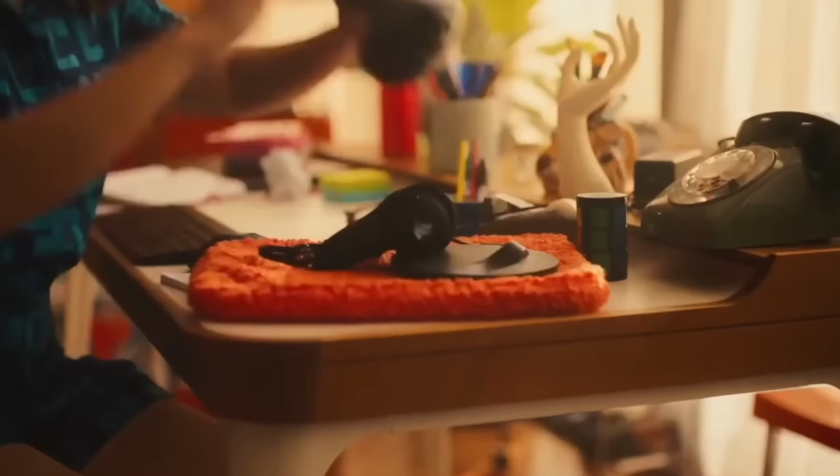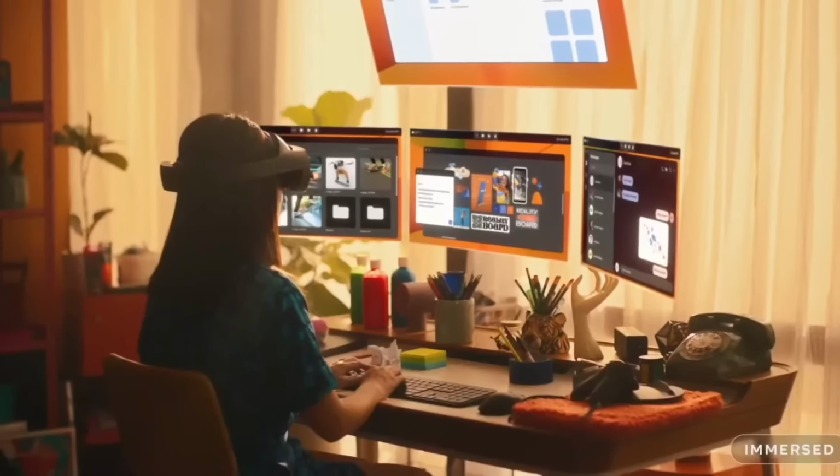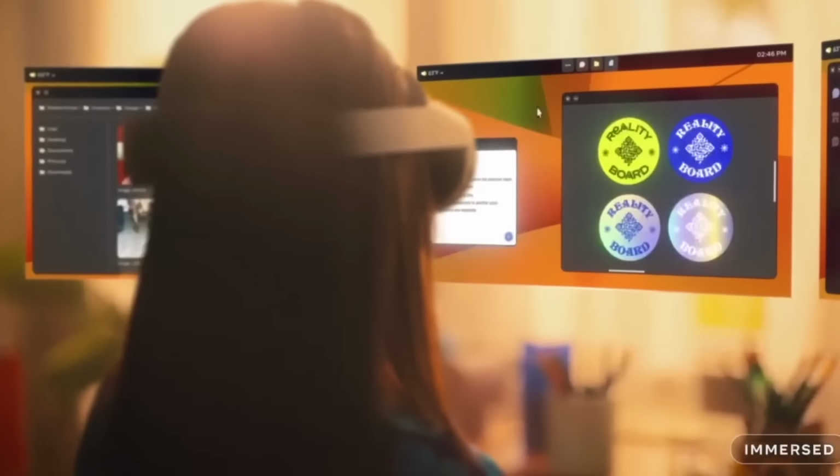But in case you are a developer or are looking for a headset purely for mixed reality, or its use case for work and business, then this headset might be right for you.